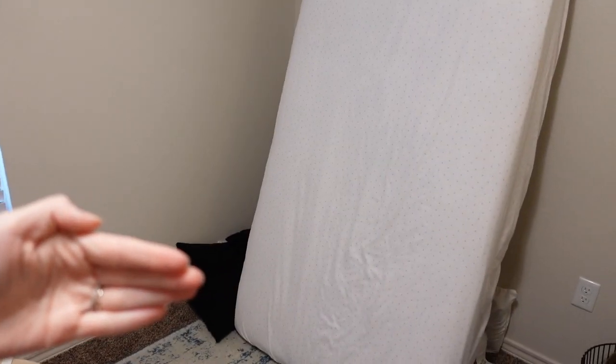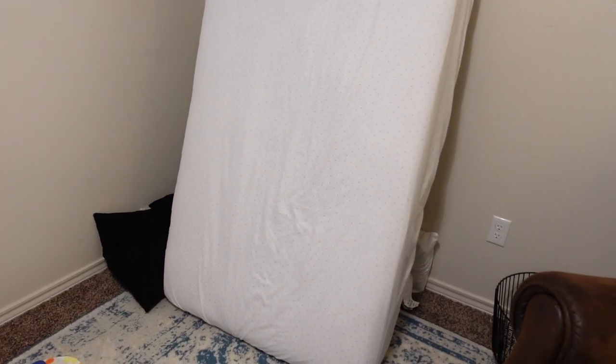I'd love your opinions on this kind of corner. I was thinking either the crib can go diagonal, like it is in Riker's room, or just put the head of the crib on this wall and have it come out to here. I can't decide what I want and I'll probably just play around with it when it gets here, but what do you guys think? Diagonal or just straight across the wall?